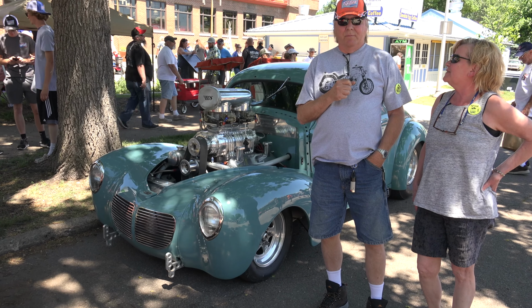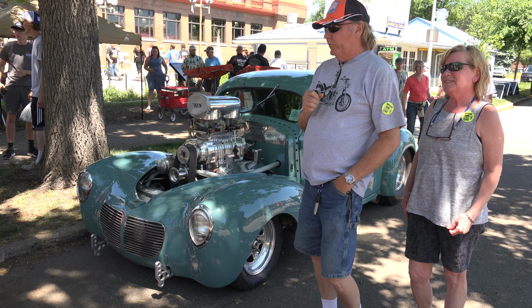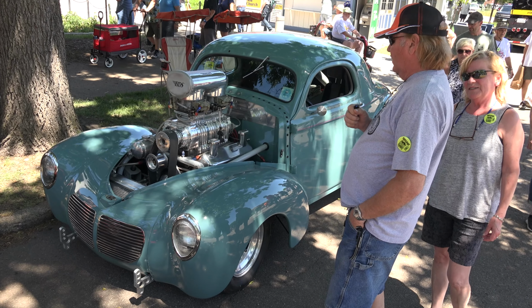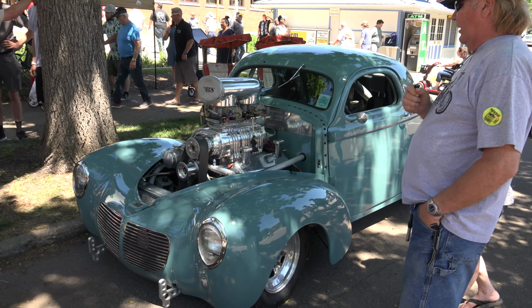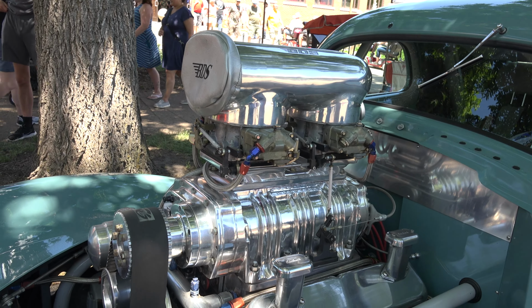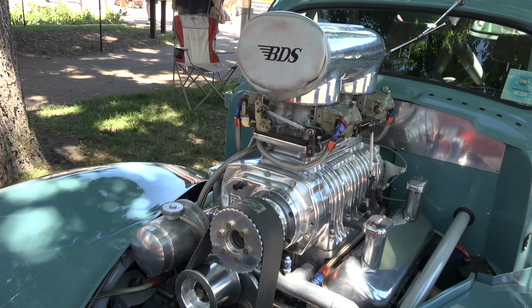Hi, my name is Pat. I'm here with my wife, Dawn. We have a 1941 Willys. It has a chassis underneath it built by Art Morrison. Steel body car. It has a big block Chevrolet engine that came out of a racing boat out of La Crosse, Wisconsin. It runs about 2,300 horsepower. We race it. It runs 8.40s in the quarter mile.